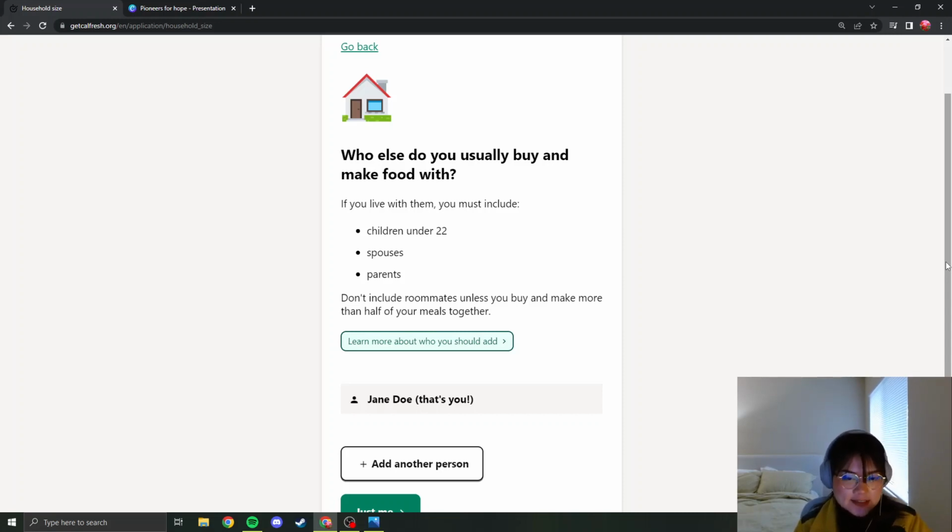And even if that does apply to your roommates, I would suggest that they apply on their own. This way you are receiving benefits for one person each, and so you would actually receive more money that way. You would also be receiving your own EBT card, which would be helpful if you go back home during the summer, if you're going back for winter break, or if you eventually move away from each other. And so we usually recommend roommates to apply by themselves.